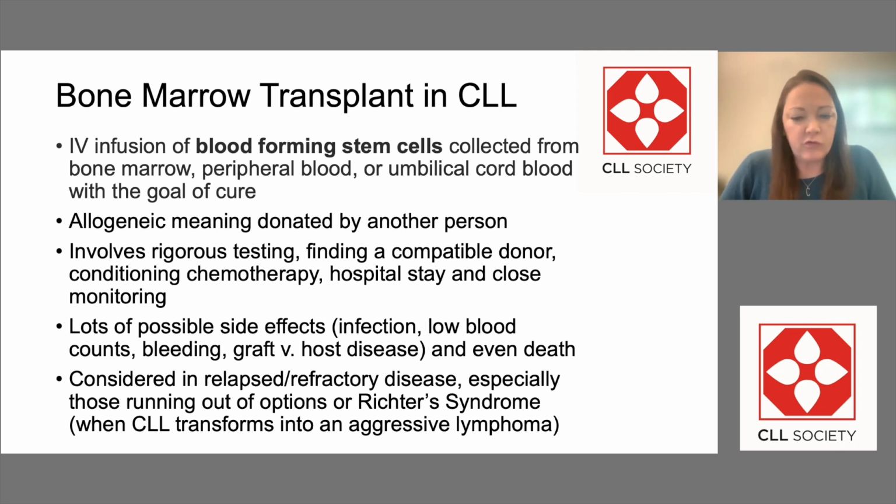This is considered in relapsed refractory disease. It's especially for those running out of options or those who have transformed to Richter syndrome or transformed disease. When CLL transforms into this aggressive lymphoma, you would be treated with chemotherapy or some kind of therapy, and then the goal would be a bone marrow transplant or CAR T cell therapy. So again, not something to go into lightly, not something that is considered in frontline.